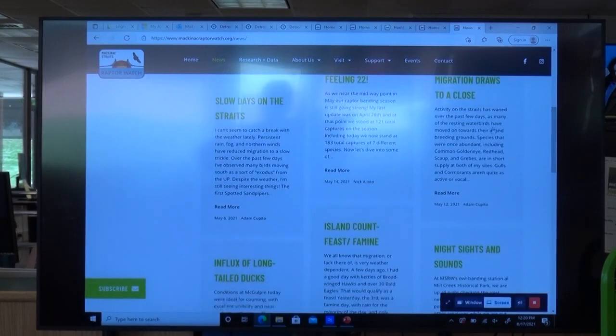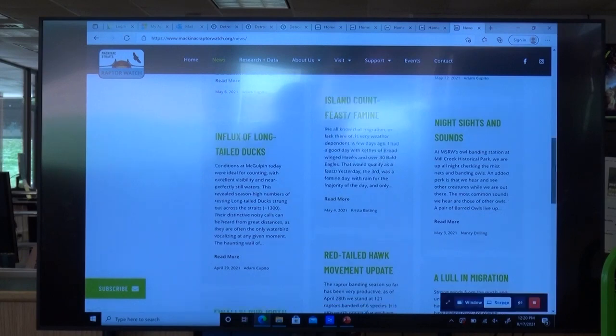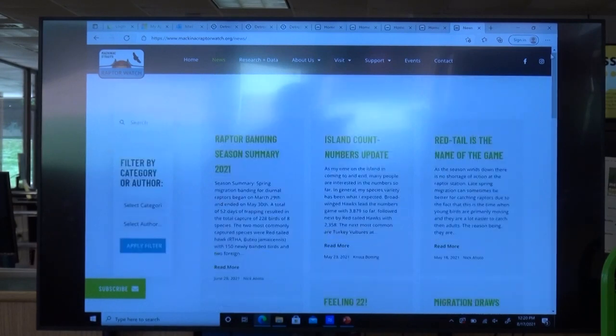Migration draws to a close. Again, this is all information about spring migration. Long-tailed ducks are one of the kind of unusual birds that we get migrating through. And again, this is all part of the spring migration, but they give you a nice little update.